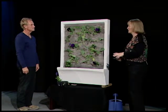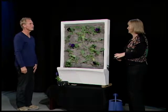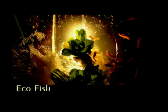That's fantastic. So these wall gardens also work with aquaculture and growing fish as well. You brought some images of that in. Let's take a look at those now. Thank you. So what is this one?